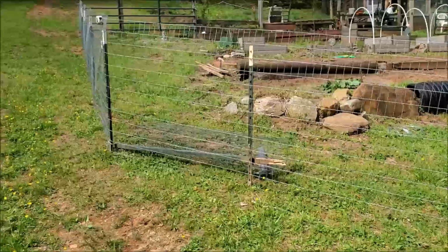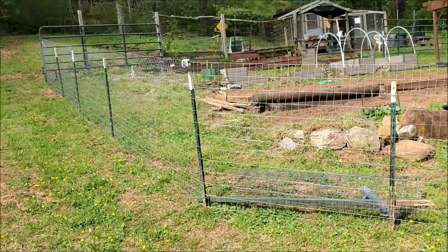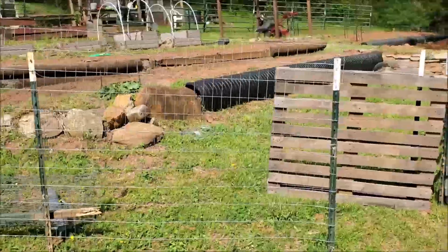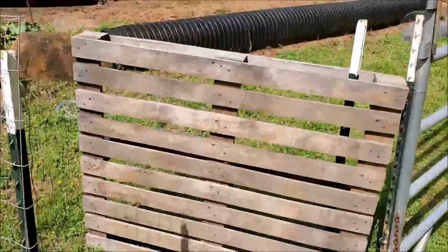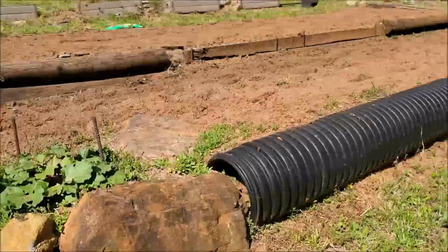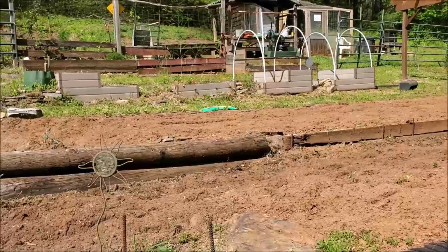So we had this left over from when we did our coop, and we got all of the T-posts for free. So we put those up along the edges. Chad made me a little gate here with the pallet. And then this bed here, he tilled up completely. He tilled this one as well.